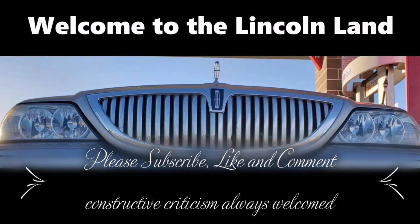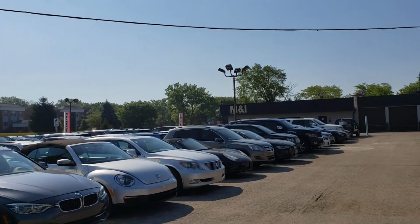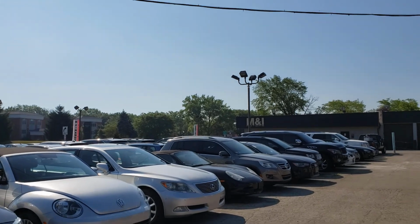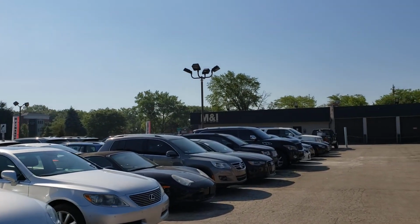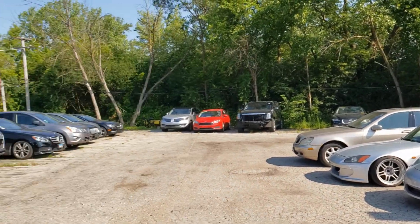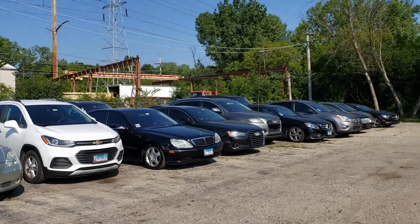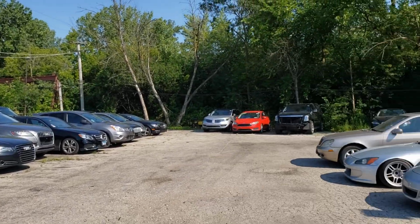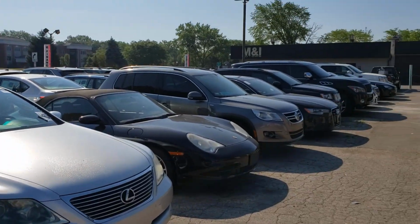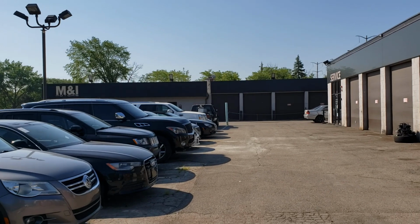Hello everybody. Today I decided to visit a used car lot. In particular, this is a used car lot that prides itself on being kind of higher end. I was driving past it, and I've known of this place for a while, so being a Sunday, I decided to stop by and see what kind of used cars I could find. This is kind of in my shopping for series.